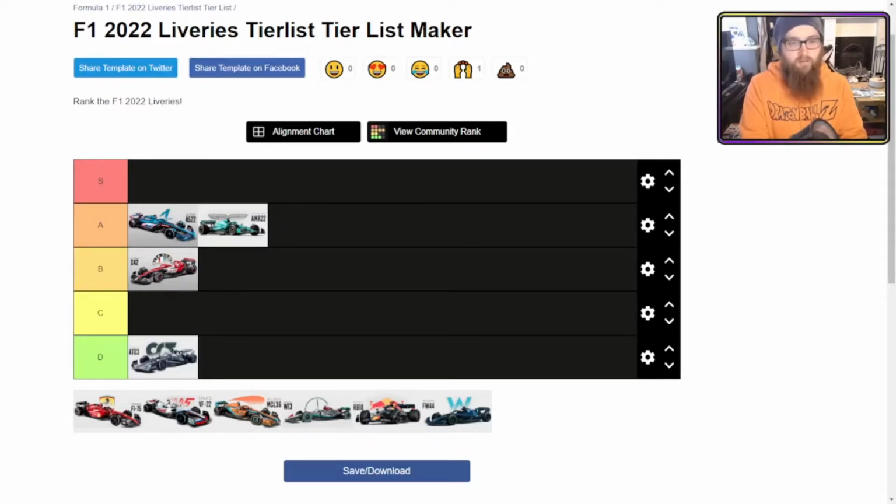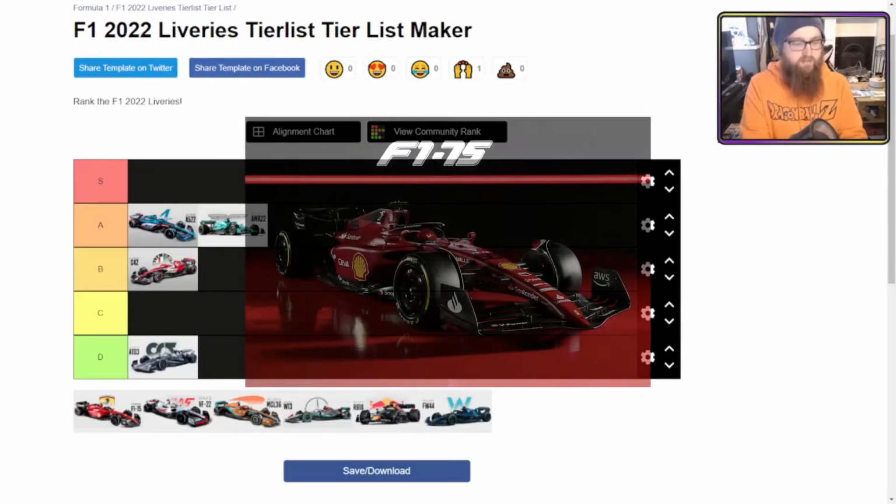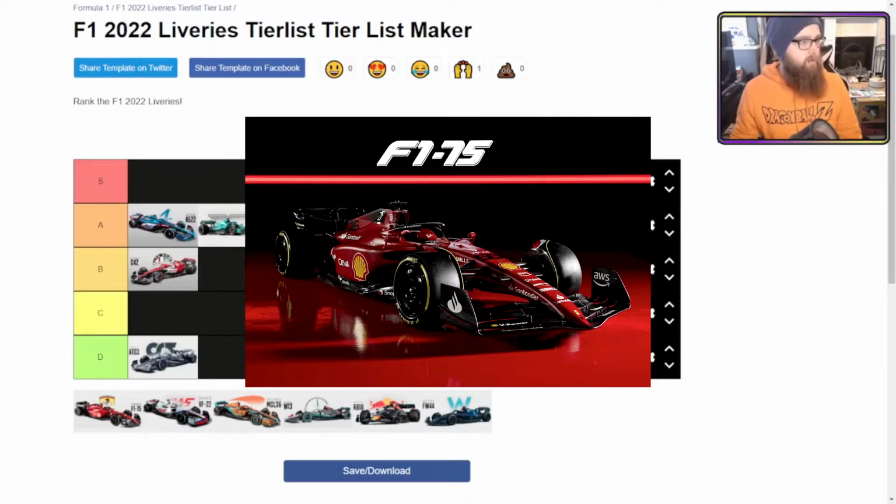Next up, Ferrari with the F1-75. Is that the 75th car? Wow, that's a lot of car. So, I'm not gonna lie, I'm not a huge fan of Ferrari. I don't think being red is a substitute for a car personality. I do like the black and red. It's very Deadpool-esque. Again, you've got some yellow on there as well, which helps. It appeals to me, at least.